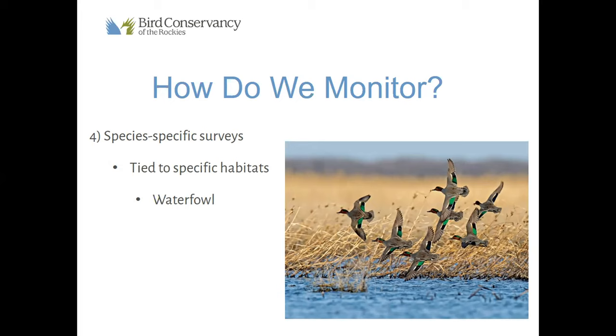Waterfowl or ducks are a good example of this. We need to target our surveys around ponds, marshes, and other wetland habitat to best survey ducks. Otherwise, we're probably not going to detect many of them.